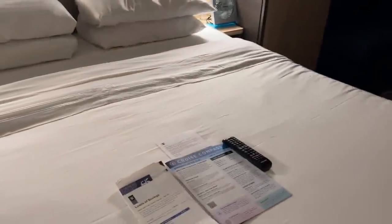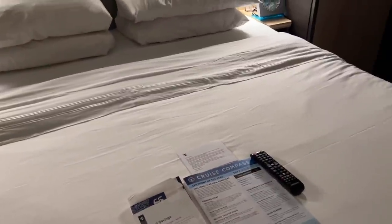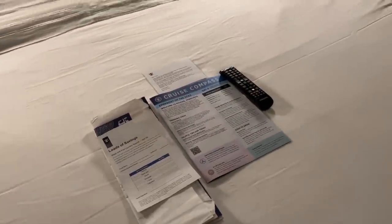All right, back in the cabin. There's the stuff for tomorrow. No little creature tonight.